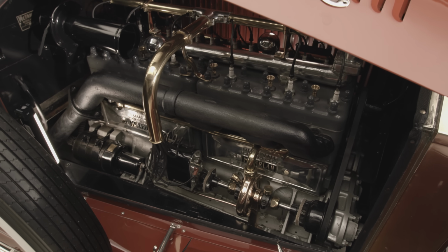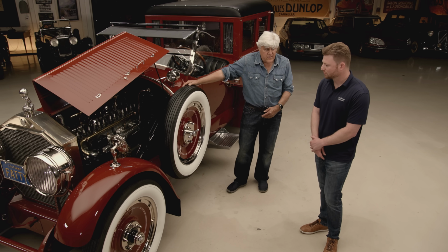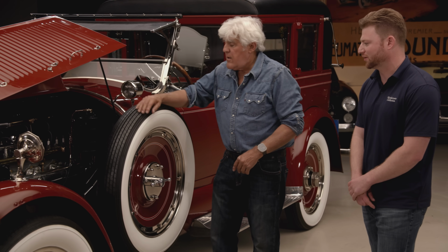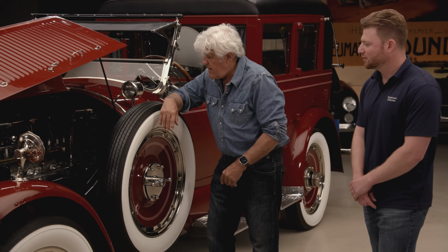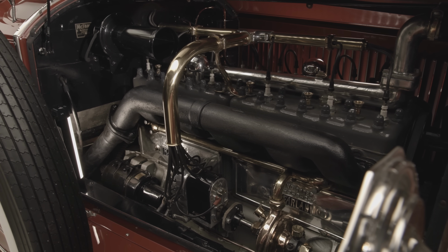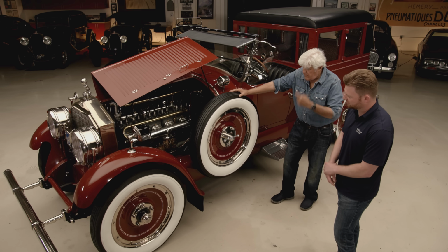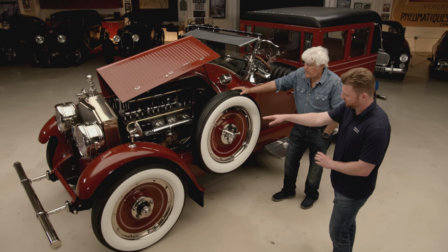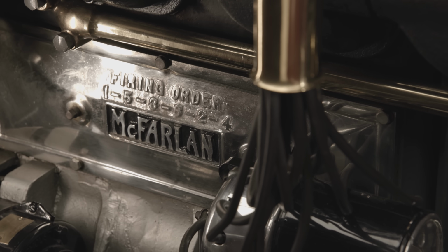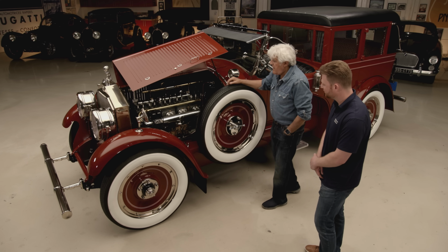And you have an auto vac rather than a fuel pump. Does this have an electric fuel pump aftermarket? Not aftermarket. No, this just came back from Pebble, so everything right now is period correct. As it was back in the day. And the engine bays, I think they're beautiful. They kind of remind me a lot of the early Hispano Suiza engine bays, minus the brass, of course. And I really get a kick out of the firing order that's engraved into the engine block. With the big McFarlan. There's your horn right there. Okay, we can close that up.